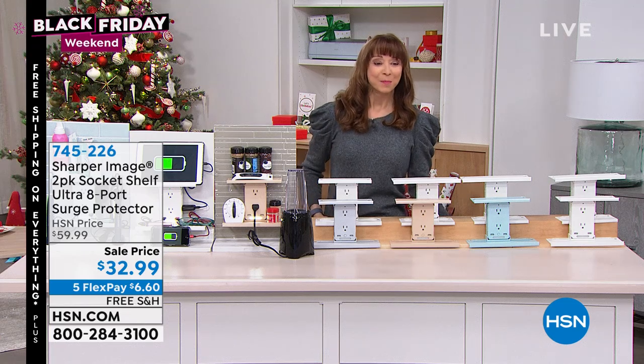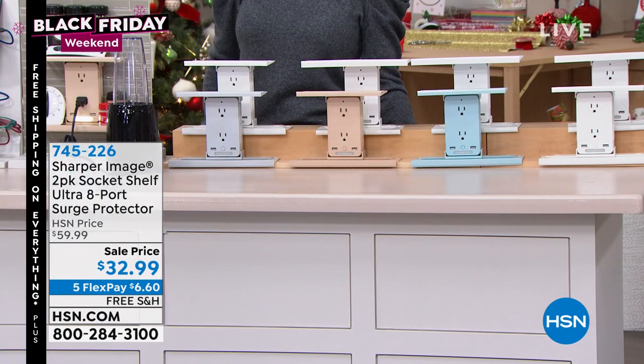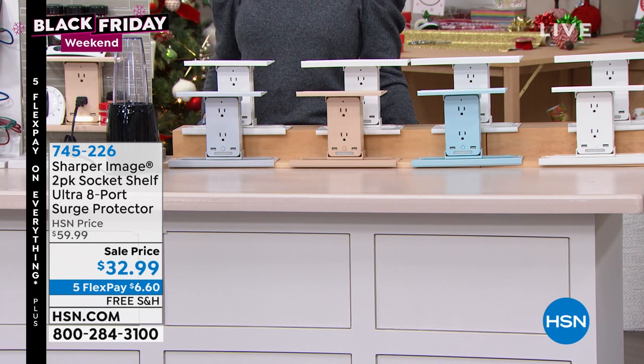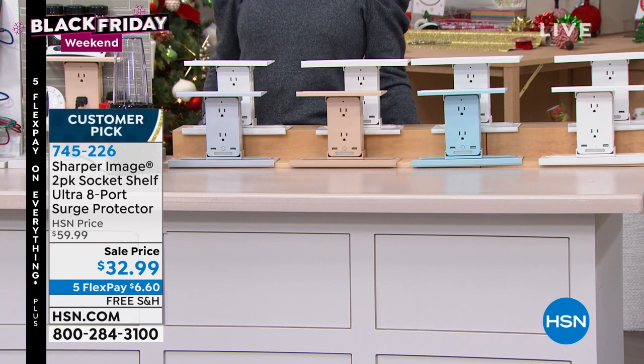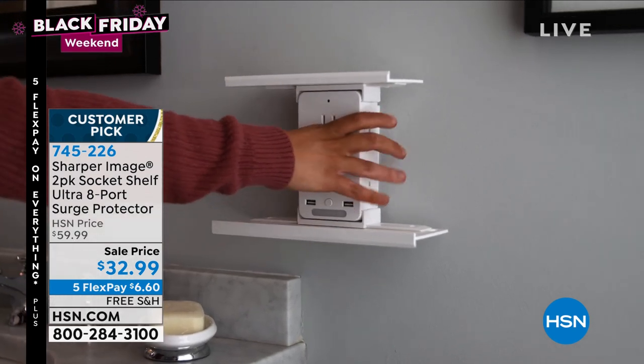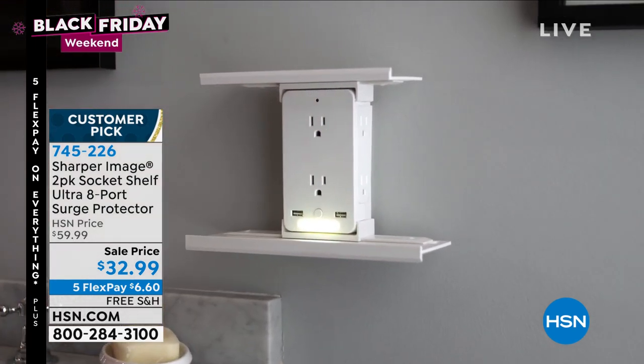Just a few moments, but whether it is with your computer or your tablet or your cell phone or your curling iron, we need plugs. We need ports. We need places to plug things in. And this is perfect. 745-226. This is from Sharper Image. Normally these sell for $30 a piece.